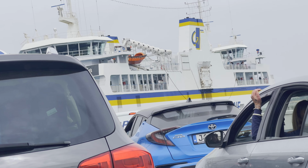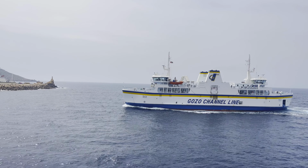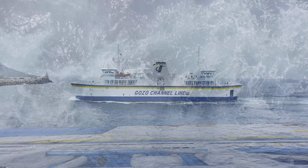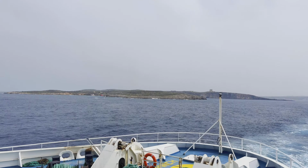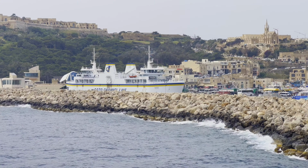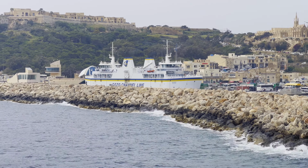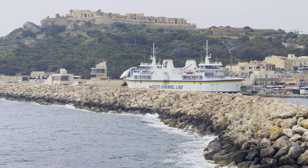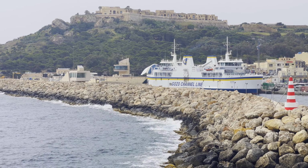There's both indoor and outdoor seating options available. There's a cafeteria, restrooms, and even free Wi-Fi. They are also equipped to accommodate passengers with reduced mobility. Just arrive around 30 minutes before your departure to ensure smooth boarding, especially during peak times. When I crossed, we just got straight onto the ferry with the car, and we paid on the way back to Malta after visiting Gozo. But I'll leave a link for the website for you to find out as much information as you need.